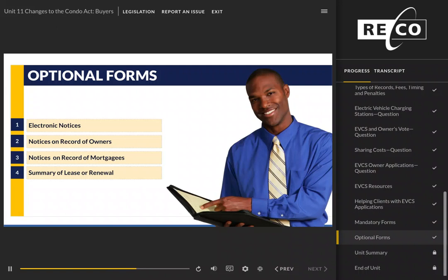Refer to the course resources to access the Condominium Forms section of the CAO website. The link provided takes you directly to the forms page of the CAO, but the forms may not open properly on all browsers.